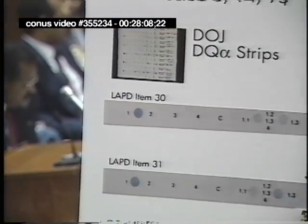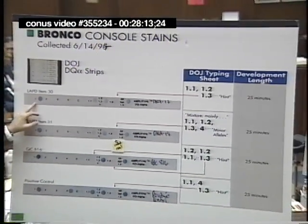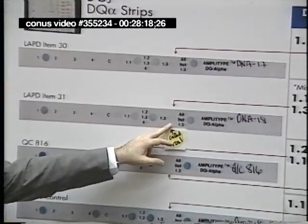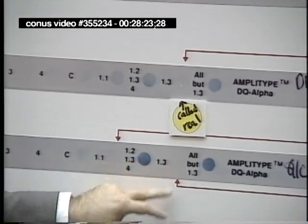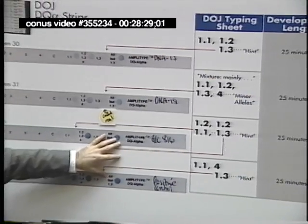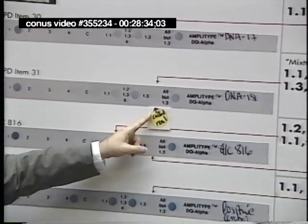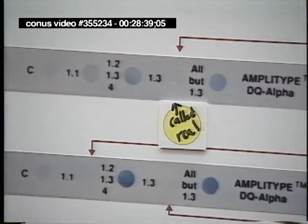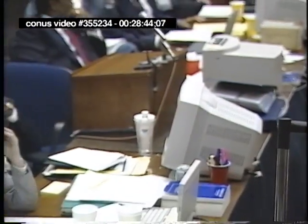If you look at the June 14th DNA evidence, with samples 30 and 31, nothing in 30, 31, they're calling this a faint 1.3 allele, where the 1.3 is showing up in the controls. And you remember the whole business about development length and the notion of controls failing. This is it. From June 14th, this is it with respect to DNA from Mr. Goldman in the Bronco. That's it. And as Dr. Gertie indicated to you, that is not credible scientific evidence.